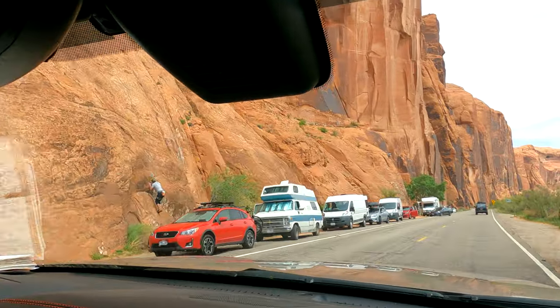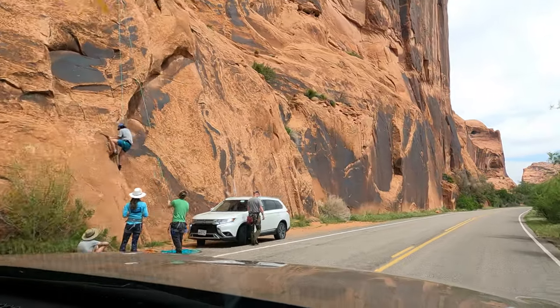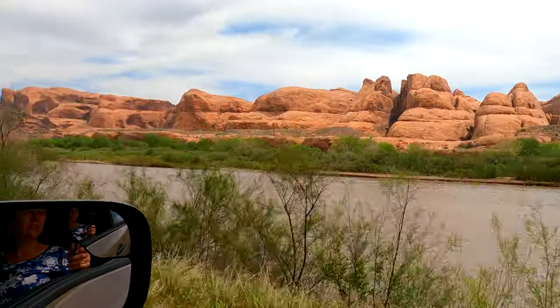So look at the people rock climbing. They're all along this road, climbing up these dang slick rock cliffs. Unbelievable. And then right over here is a beautiful Colorado River.